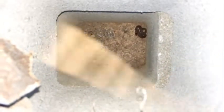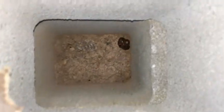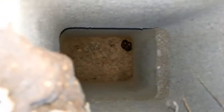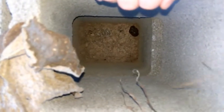Okay, guys, we were cleaning our garden, and first we found a bunny that Sal thought was a hedgehog, but we couldn't catch it. But we found this little ringneck snake. He is so tiny. Sal is going to reach in there and get him. He's not poisonous. I don't think his mouth is even big enough to bite you, Sal.